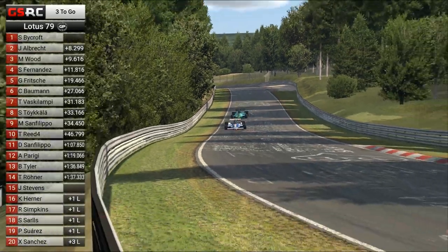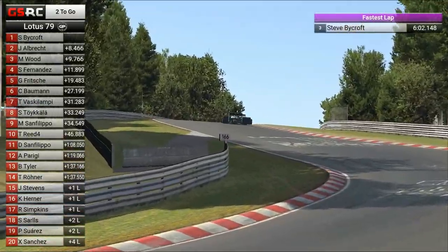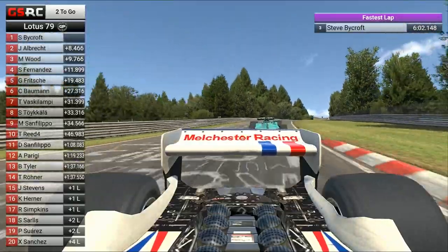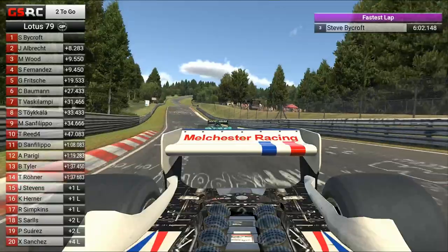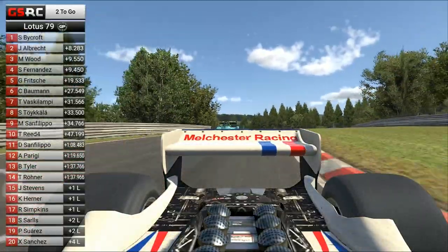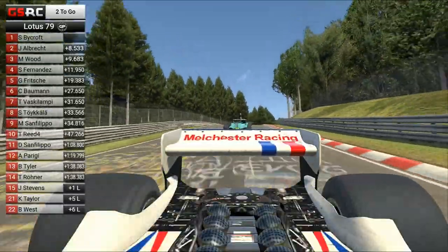Meanwhile, Bill Tyler heading out of Bruggen and now up through the ice curve. Whoa, gets a little bit slippery through there because he's way off the apex. I get the feeling that Rohner is waiting for the Dottinger Höhe, that long stretch up at the finish of the lap.